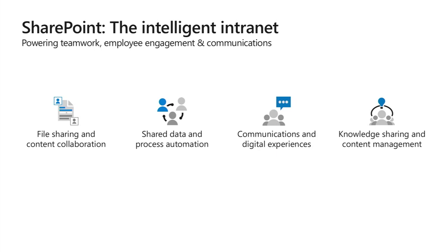It allows you to power a variety of initiatives in your organization, from simply powering better and more effective file sharing and collaboration, to enabling teams to share data and automate processes, to enabling employee engagement with communications and digital experiences, and finally, to connect the workplace for sharing knowledge and content. All of these things have been the role of SharePoint in the past, and you'll see what we've done to bring those capabilities into the modern workplace using SharePoint's technologies on the intranet itself in a browser, but also bringing those experiences into Microsoft Teams, so that one of the big differences of the intranet from the past and today is that today's intranet is not just something you have to go to find information. It's something that brings information, content, expertise, and processes right to you where you're working inside of Microsoft Teams.